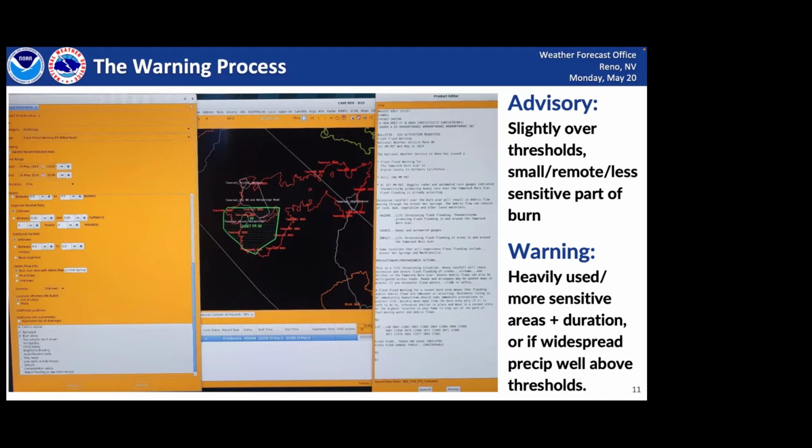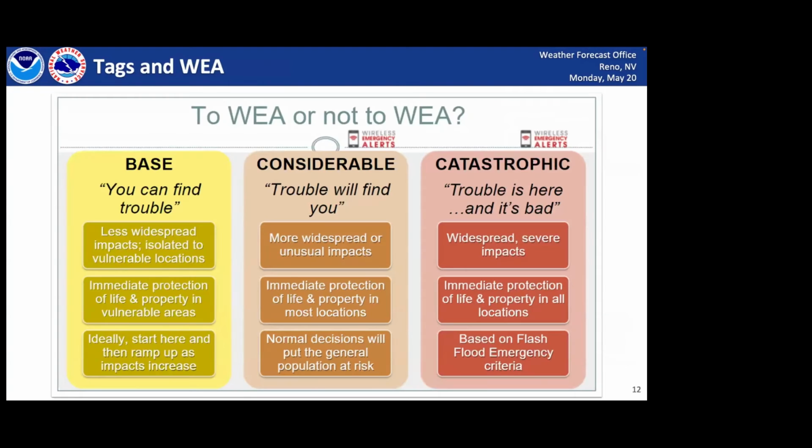Now, when it comes to warnings, we actually have 3 different tags, if you will. So we have a base tag, which is you can find trouble. Considerable, trouble is going to find you, or catastrophic, trouble is here and it's bad, okay? The second 2 will actually WEA, or wireless emergency alert. Those are the ones that go off on your phone unless you go in there and tell your phone, I don't want them. I don't recommend turning it off. Keep that thing on. If it's going off, there's a reason for it.